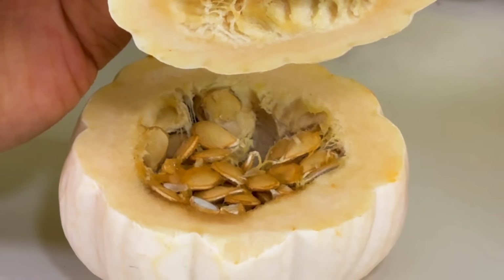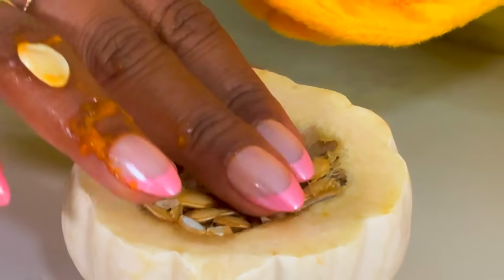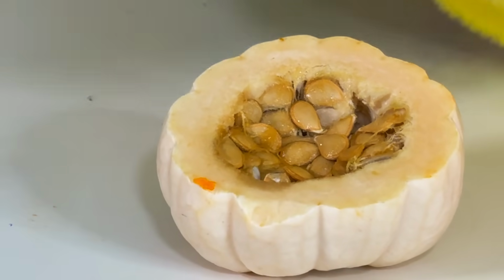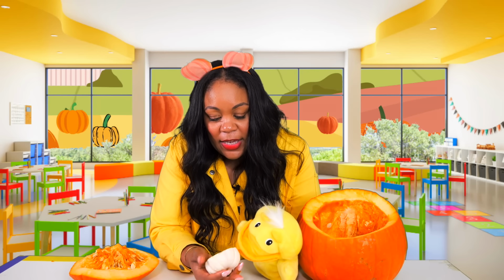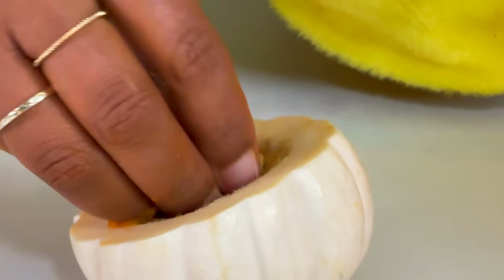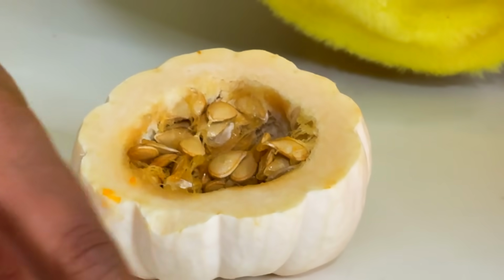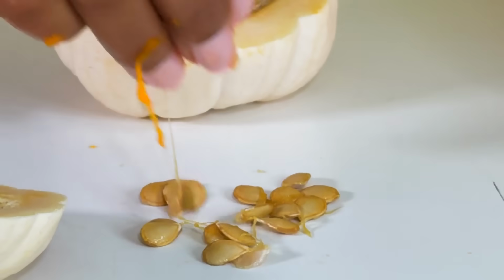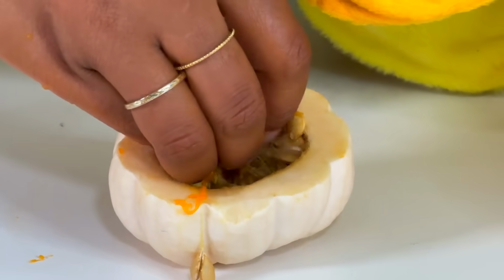Wow, look inside the top. There's seeds on top. Look. Wow. And feel it, Duck Duck. It's wet inside of this one too. I still have orange on me from the other one. But inside of this one, I don't see anything orange. There's nothing orange. Everything looks white, just like the pumpkin. Let's take out some of these seeds. Look at these seeds. These seeds are small, just like the pumpkin. And there's white stringy things coming out of this pumpkin as well. Look at that.